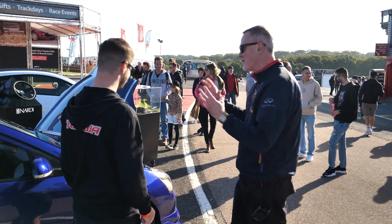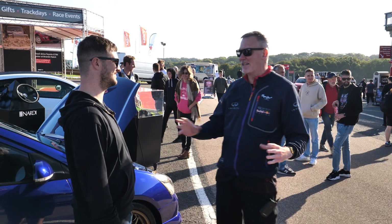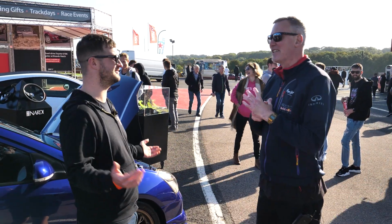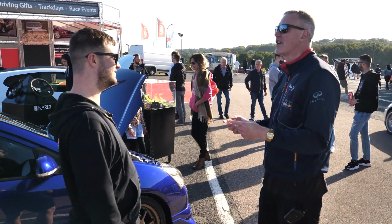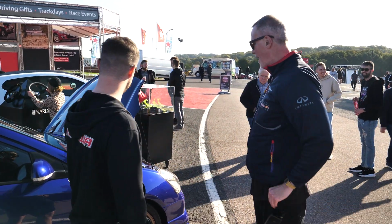And it spits some flames as well. If you give it full beans at the gearbox, it spits some flames when it's hot. It's lovely. We all love a flame. But in a natural way. You can map them to do that, can't you? But it does it in a natural race car-y way, which I love.